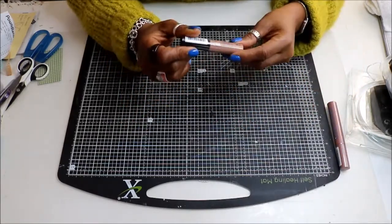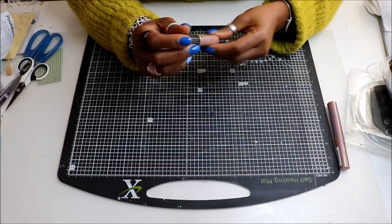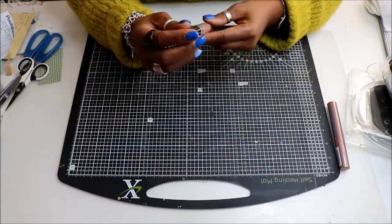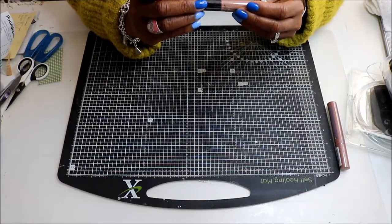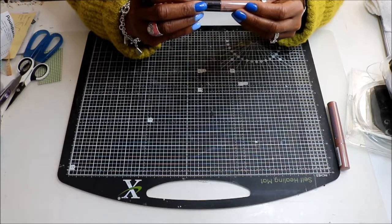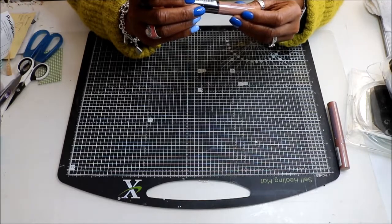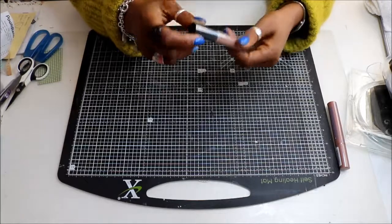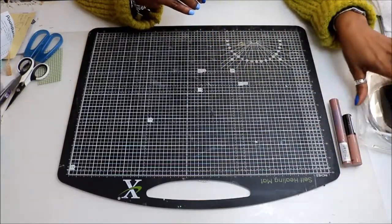And then I picked up this Pout Matters, that's what it's called, and it's a matte lip colour, so it's lip gloss really, and it's Latte number 2. It says intense colour, moisturising formula with a matte finish. Yeah, so that's what I picked up. So that's it for the toiletries.